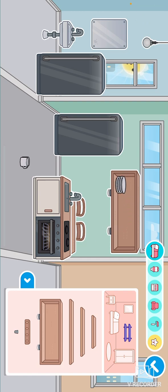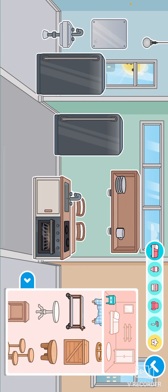Guys, if you buy the baby furniture, you will see a picture of a baby in the closet. That's the baby from the mall. I know, but she's in the closet. Why are they putting her in there? She's not going to be able to breathe. If you try to buy it, you will see a baby in there.